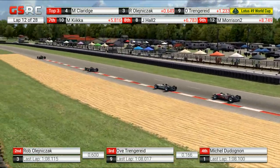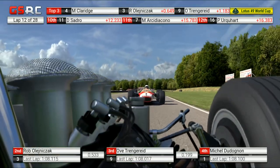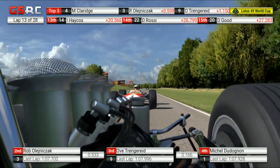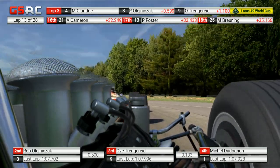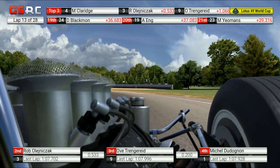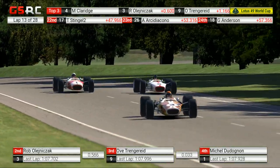Overtrangrate is making a slight mistake through the last corner. A little bit wide, they might give up Michel de Dion an opportunity, but the gap between Overtrangrate and Rob Olenek is increasing, around a second now. Michel de Dion very close behind the Norwegian. Once again, he's taking a look on the inside, and once again, he decides not to try and move there, a dive bomb. Very close in turn one. Taking a look on the inside there on the throttle, Overtrangrate keeping it wide, and that gives the opportunity.